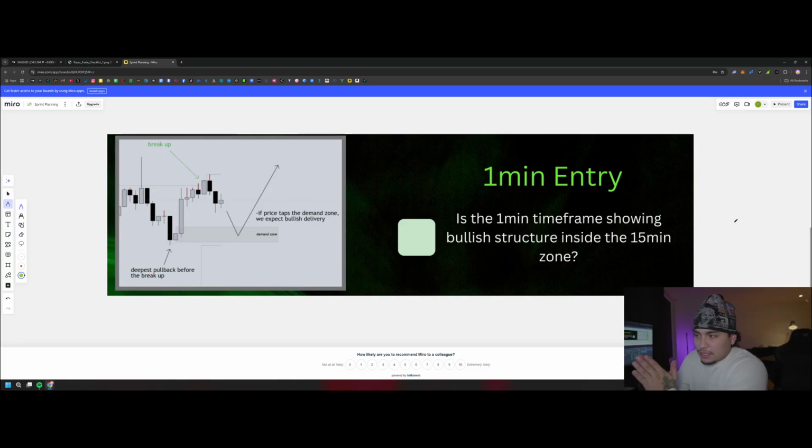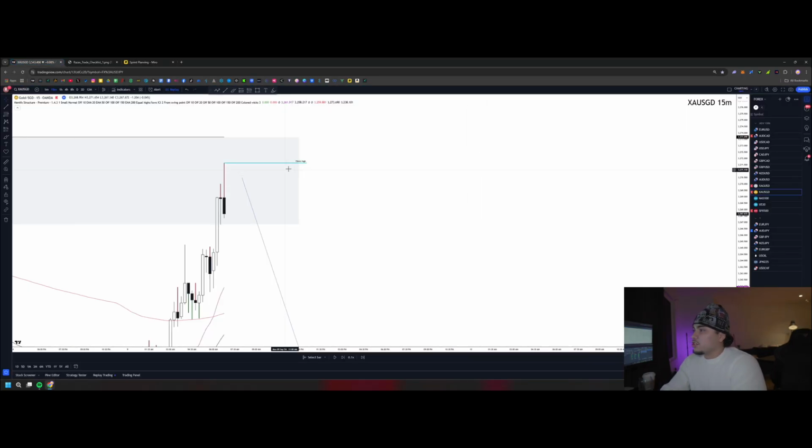In this strategy, we're going to be looking at the 1 minute for entries, and we're going to ask ourselves the following question. Is the 1 minute time frame showing bullish structure inside the 15-minute zone? And there's another typo. It should say, is the 1 minute time frame showing bullish or bearish structure inside of the 15-minute zone? So we're going to show you guys what I mean by that.